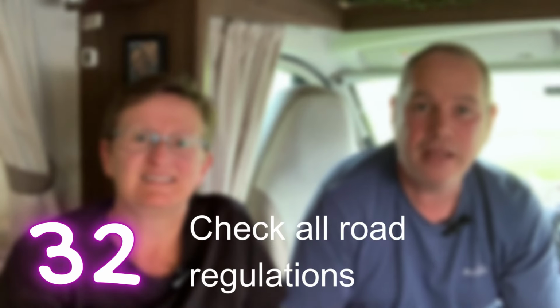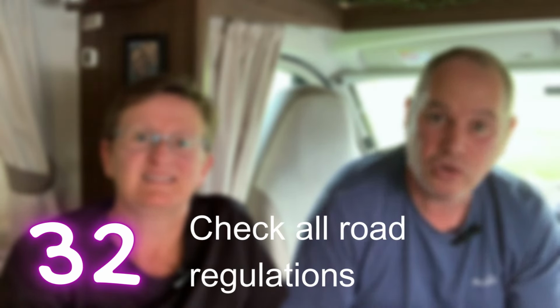And also, remember, if you're popping through France into Spain, they deal with roundabouts differently. So have a look at their roundabout rules, because if you do what we do and we go, it's past 12 o'clock, so I'm going to go inside lane and then peel off, you'll be in the wrong. So read up about Spain's roundabouts.